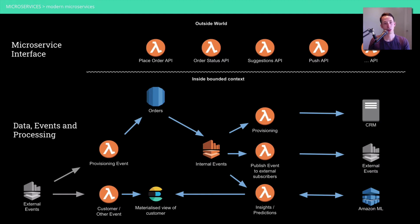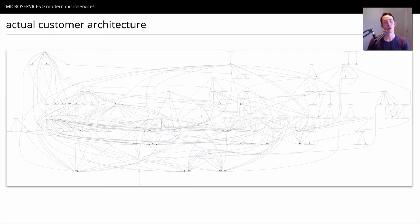But these architectures are complicated. For example, here is one of our customers' architectures as seen by Pactflow. And they leverage many of these patterns. And as a global retailer, they are very sensitive to market and consumer pressures. So it's not enough just to have the latest technology and the modern architectures.